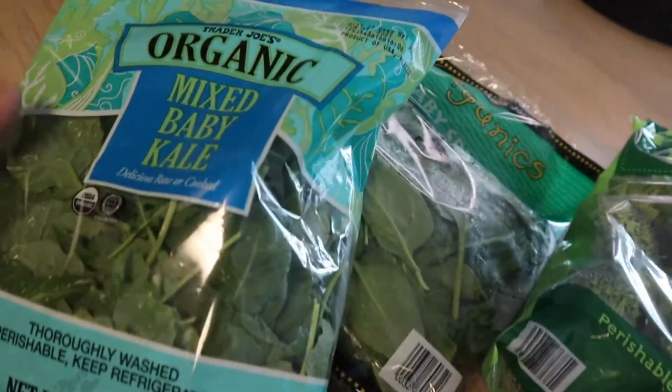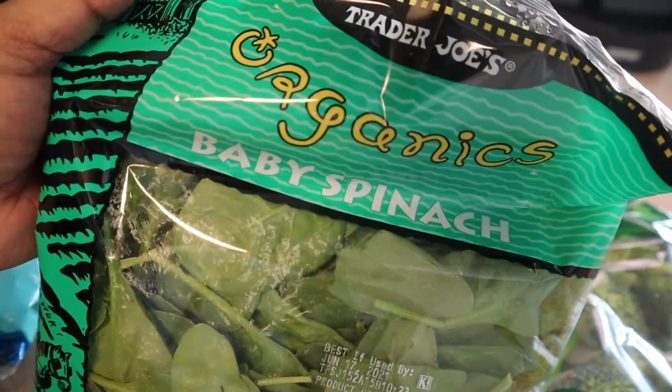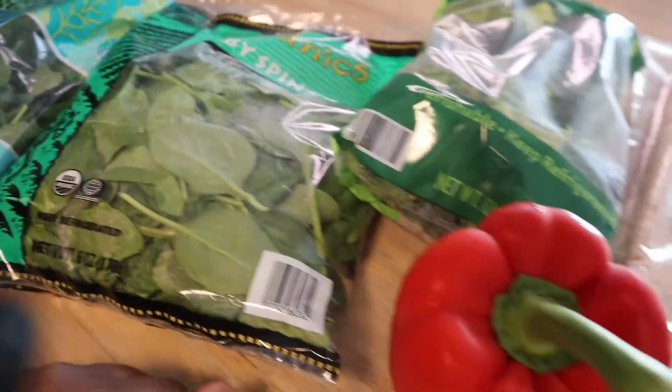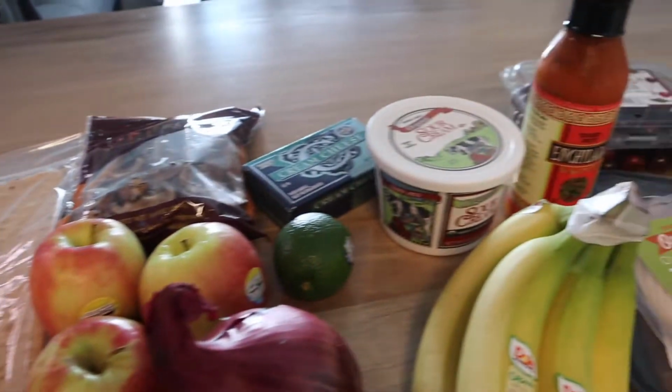And then I wanted loose greens. So I have organic mixed baby kale. And then I have organic baby spinach. And these are going to go in breakfast sandwiches. It's going to be my enchiladas. It's going to go in my pinwheels. So lots of different ideas. And I think this is going to be pretty good to feed me for the week.